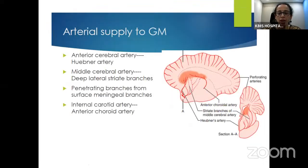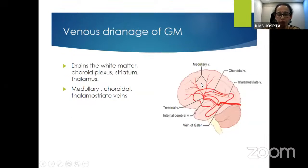So coming to the blood supply of the germinal matrix, first let's see the arterial supply. Anteriorly you can see this is the Heubner's artery, which is a branch of the anterior cerebral artery, and these are the striate branches of the middle cerebral artery, and this is the anterior choroidal artery, which arises from the internal carotid artery, and from the top you can see the penetrating branches from the surface meningeal arteries. So these three types of arteries are supplying the germinal matrix.